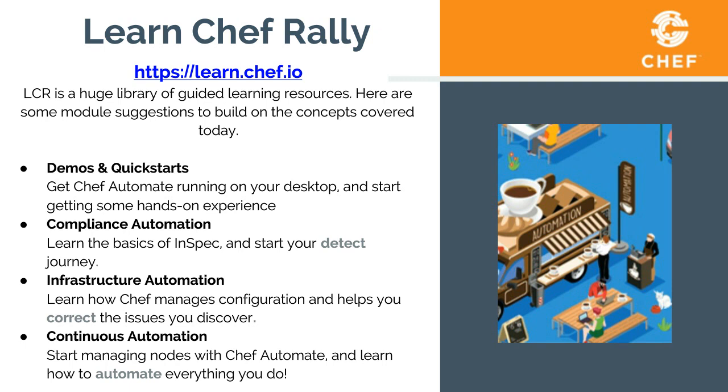As we go towards the specific detect, correct, and automate solutions we saw today, the compliance automation track will give you an introduction to InSpec and show you how you can start detecting issues in your environment, either via some of the pre-written profiles like what we saw today, or via some profiles you create yourself through that DSL.